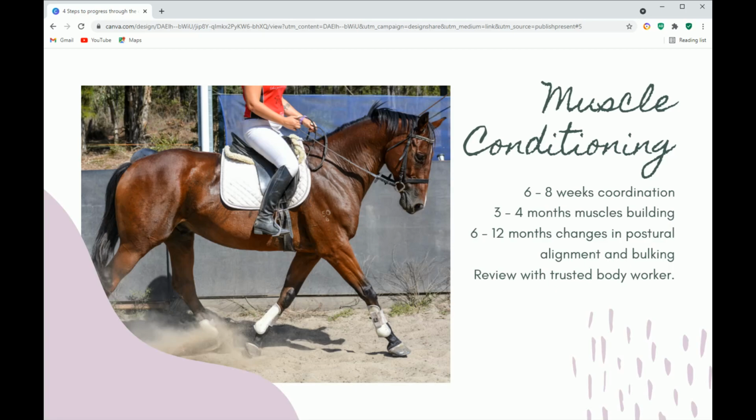If my horse's body is not adapting the way that I want it to at this point, I'm going to review with a trusted body worker. I'm probably going to review with a body worker anyway. We tend to have the chiro out twice a year and the osteo out 4 times a year, just to make sure that when the muscles are building, they are building correctly and the horses aren't cheating and compensating in different areas, which is typical of happening when we've got so many different riders riding the horses and beginners on the school horses. They are not going to use their posture and their postural stacking to their best ability if the riders are not expecting it of them.